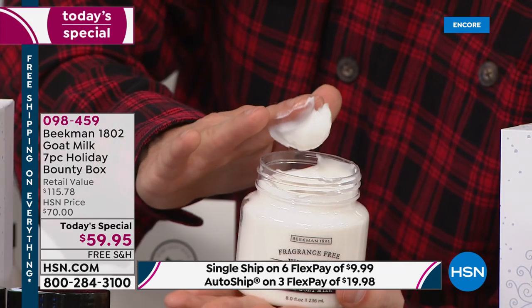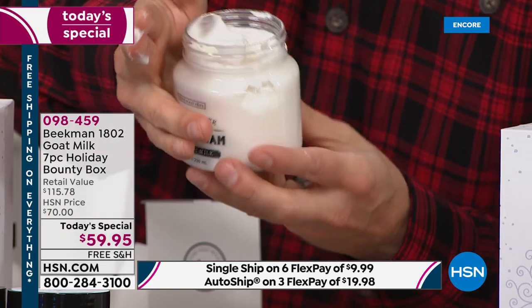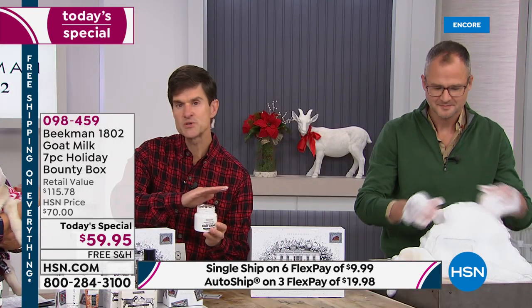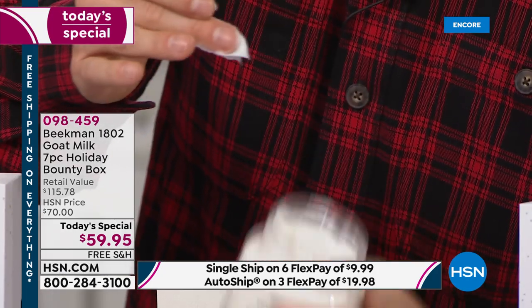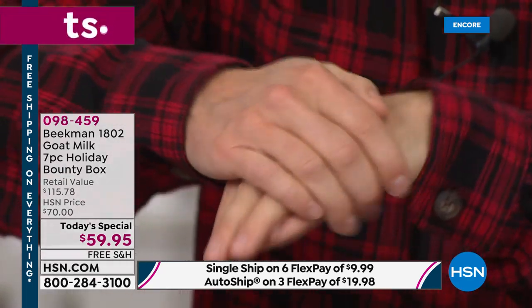And you know, if you've used one of the luxury whipped body creams before that are maybe argan oil based or maybe olive oil based, you put them on and you feel moisturized, but you feel greasy for so long afterwards. But because we use the goat milk as the base here, your skin just drinks it in, and you never ever feel greasy.